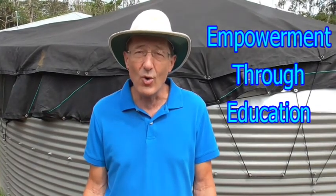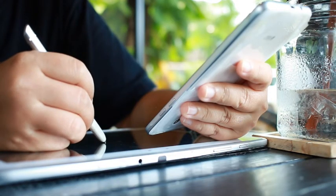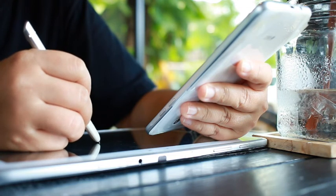specifically on education. If you've talked to Archer, you know that one of her bylines that she uses quite often is empowerment through education. And when it comes to rainwater, that's true. If you don't know how to use rainwater, you do need to focus on finding out who has the information that's going to tell you how to use rainwater safely in your house.